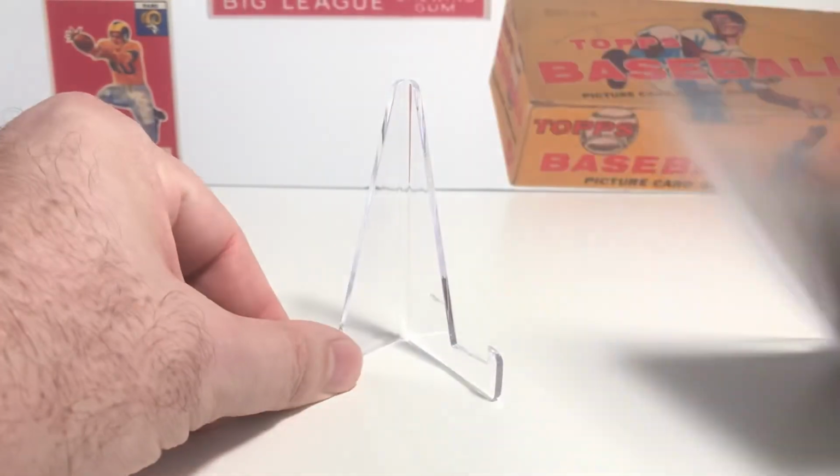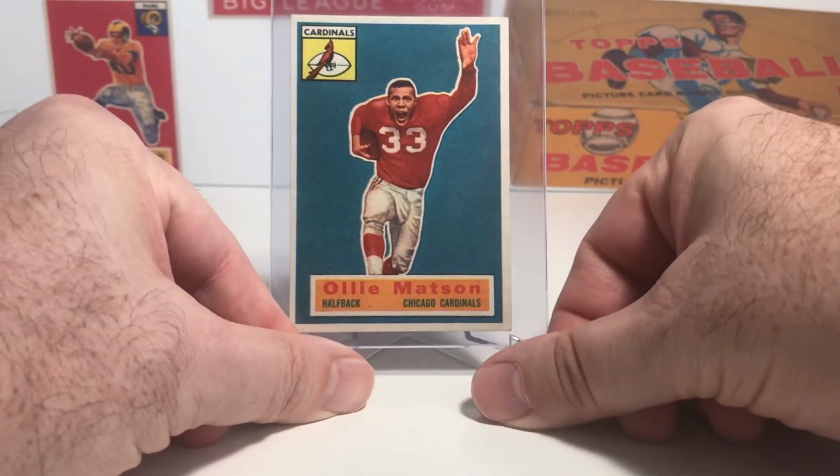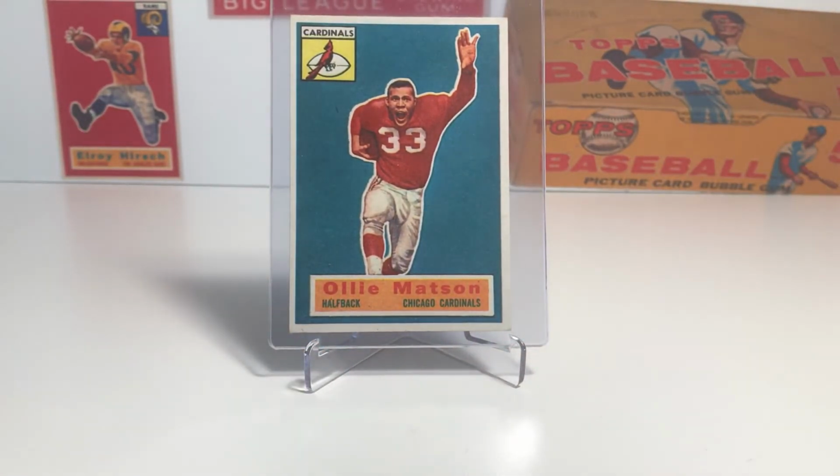Next card we have, again, I'm trying to put these up backwards. We have card number 58, which is a short print of Ollie Matson of the St. Louis Cardinals. Matson competed in the 1952 Olympics in track and field and won a bronze and a silver medal when he competed. He was the 3rd overall pick in the 1952 NFL draft, and that year he was the co-winner of the Rookie of the Year along with Hugh McElhenney of the San Francisco 49ers.